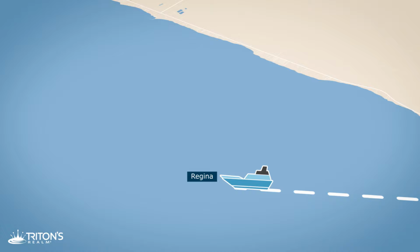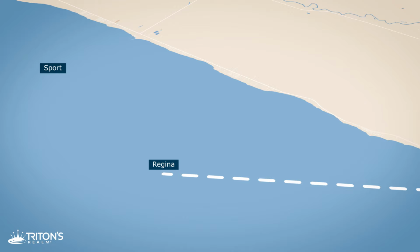Pulling back from the map, we can see other shipwrecks in the area like the Sport. If you haven't seen our video yet on the Sport, make sure to check it out at the end of this video.